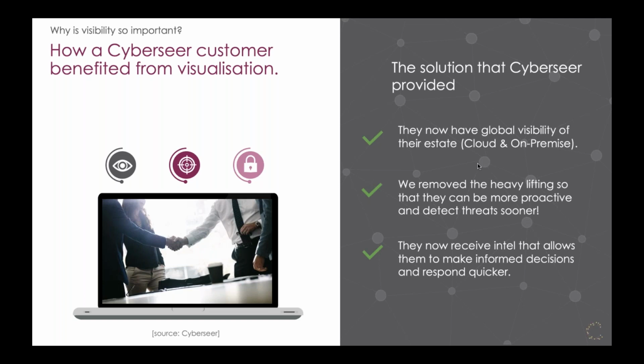So we took those challenges on board and we turned that around. And now they have global visibility across their entire estate, whether that be on-prem, in the cloud, multi-cloud, or SaaS. Okay, we remove the heavy lifting, so everything comes into Cyberseer, and we'll talk about Aspect later, but we'll actually put more threat intel around that, and we can actually triage those and just highlight the priority incidents so that their team can then deal with those actual incidents and not go down wild goose chases. So they've now got the intelligence to make quicker and more efficient judgments.